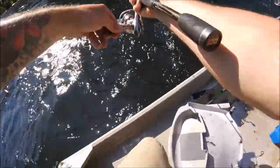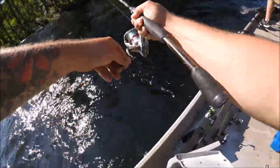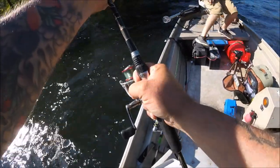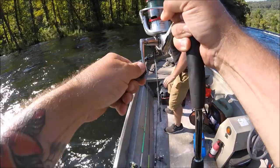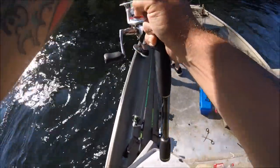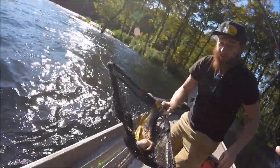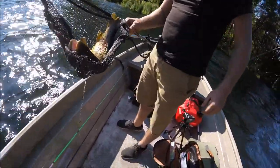Got it. Oh, it's a nice one. Get the net. I swear, bro, it's huge. Hurry, I'm dead serious, bro. This is big. It's bigger than the other one. I think it is. Oh my God. Right there. Big brown. I don't know, but we got it though. Woo-hoo! Yeah, look at that, buddy. That's a nice one.